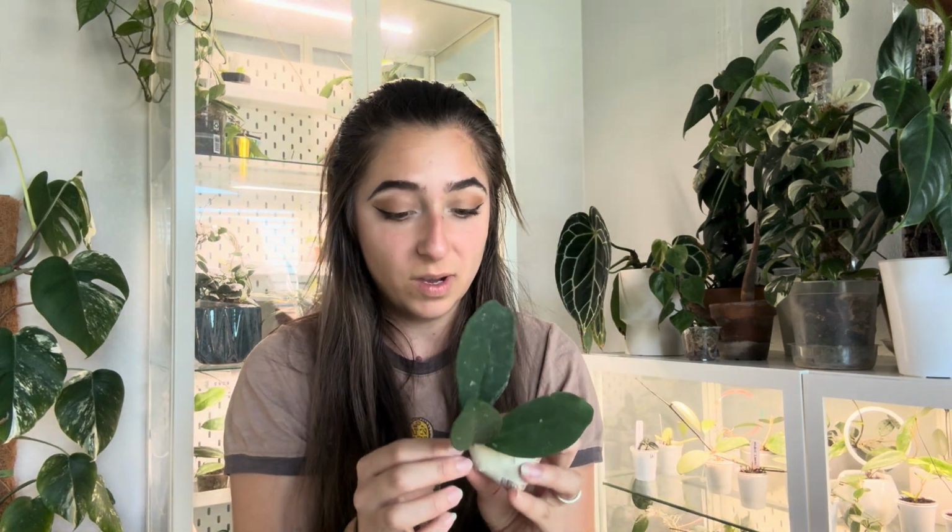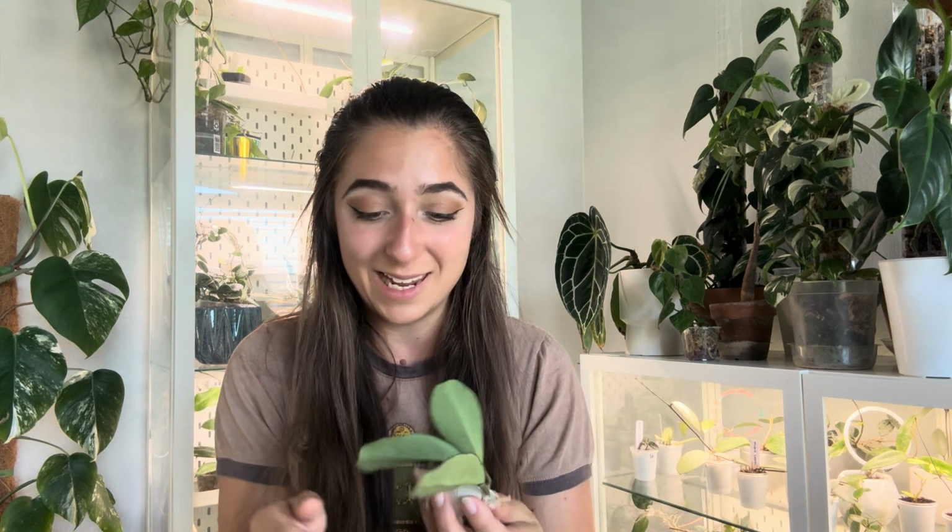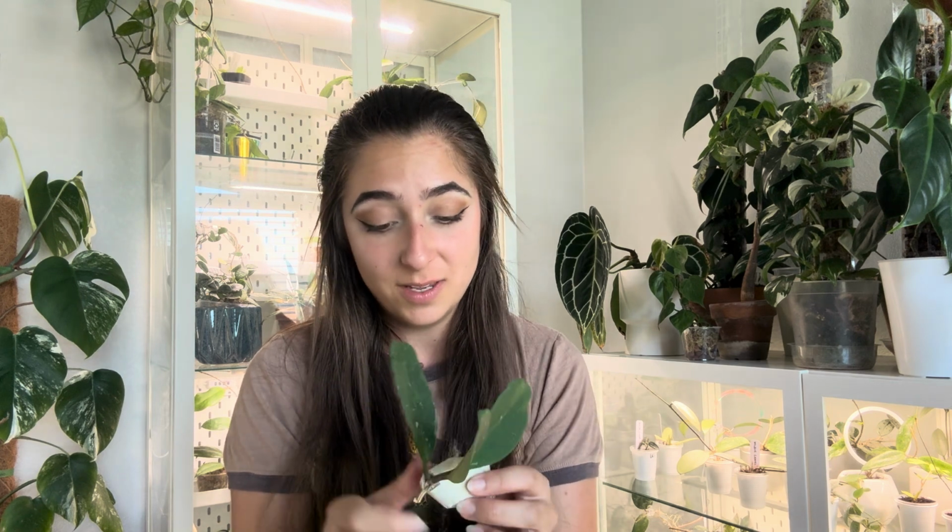But this is very pleasantly surprising. I just added this onto my order because I wanted to add another Hoya onto my order, but this is great. Wow, I'm very pleasantly surprised by this. I love that it's also a bigger cutting. Everything was a big cutting except the BPO one. So this is really nice. This is going to be fun.